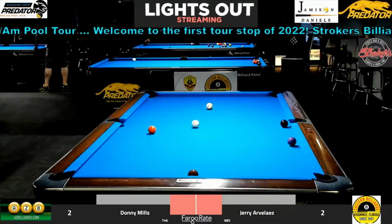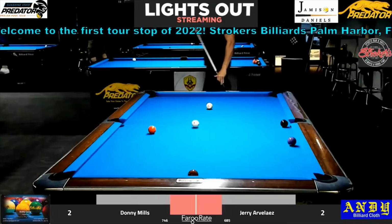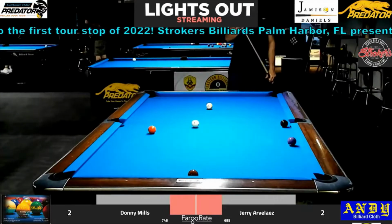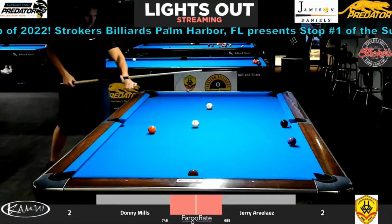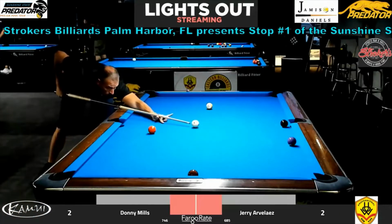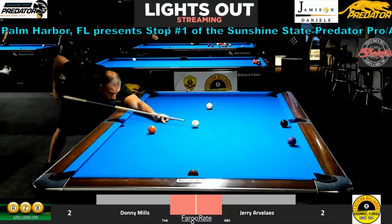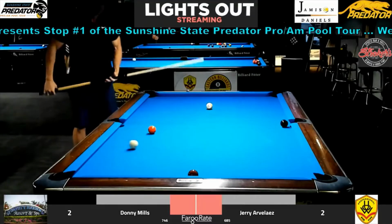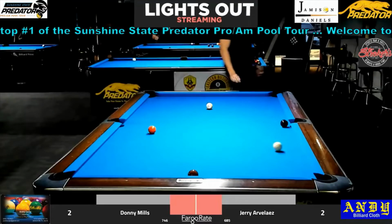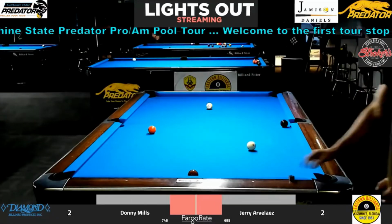Leaves Donny Mills a sharp cut on the 4 down the rail. The good thing about it is he's got natural position. Straight top English. Goes side to side, at least 2 rails, bounces back out to the middle. Shoot the 5 on the other side, where he's standing. See how he hits it. There we go.